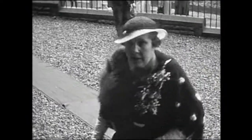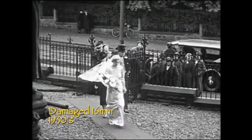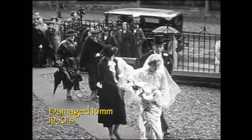The 16mm film you are looking at is both shrunk and warped. It also has damaged sprockets. But as you can see, the transfer we have produced is still extremely good.